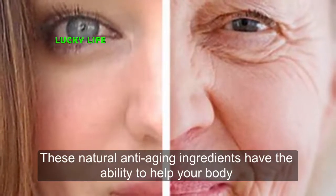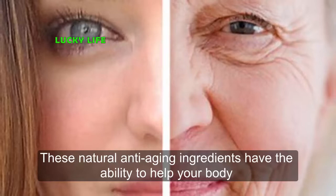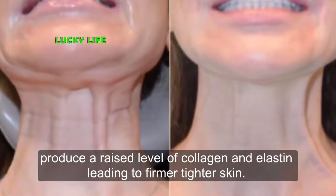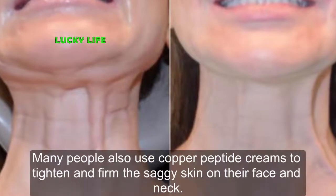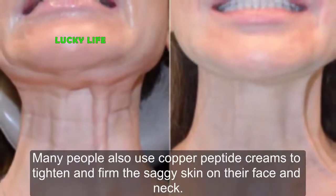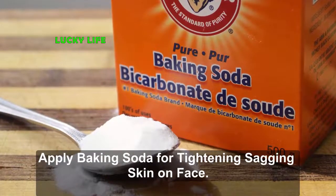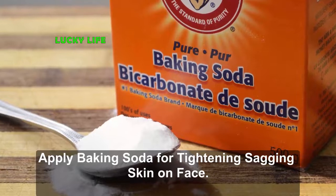These natural anti-aging ingredients have the ability to help your body produce a raised level of collagen and elastin, leading to firmer, tighter skin. Many people also use copper peptide creams to tighten and firm the saggy skin on their face and neck. Apply baking soda for tightening sagging skin on face.